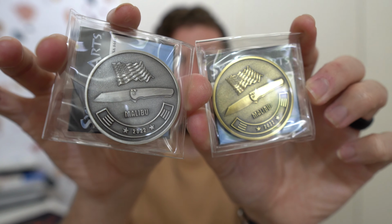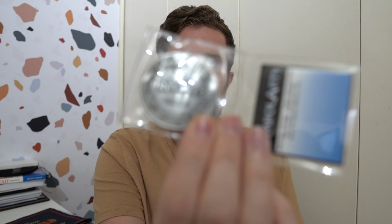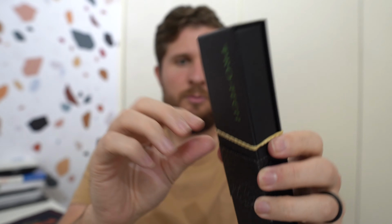All right, so in here, very cool. We've got 2 coins, both 2022 Protech coins with the Malibu on them. So one looks like it's in what I assume is just steel, and then the other one in a brass or a bronze. Very, very cool. This side just says Protech since 1999, kind of their logo there. Very cool. Thank you guys at Protech for these. And here we have the knife. Comes in what is pretty much just a normal Protech box. These were holding the coins on there.